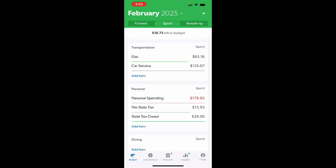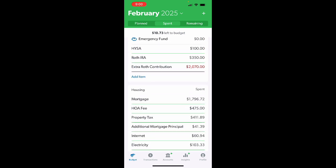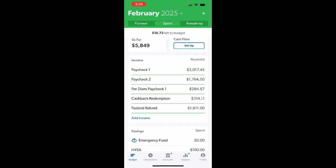So I would say overall, February was a very successful month thanks to making some extra income with my paycheck, per diem job, and cash back. And also a huge thank you with my federal refund of $1,611. And thanks to that, I was able to completely max out my 2025 Roth IRA. And now this puts me in a good position to start saving some more for my additional sinking funds and also investing more as well.